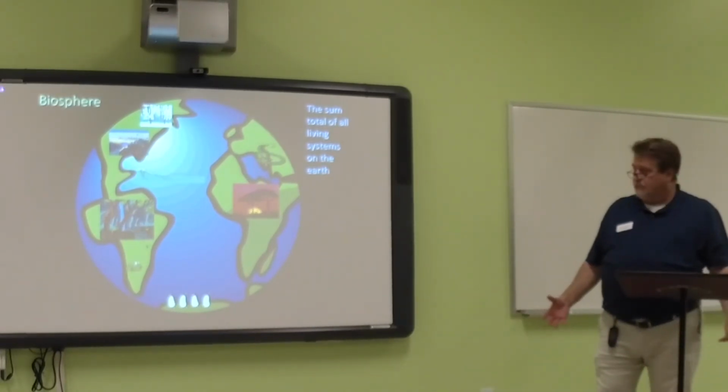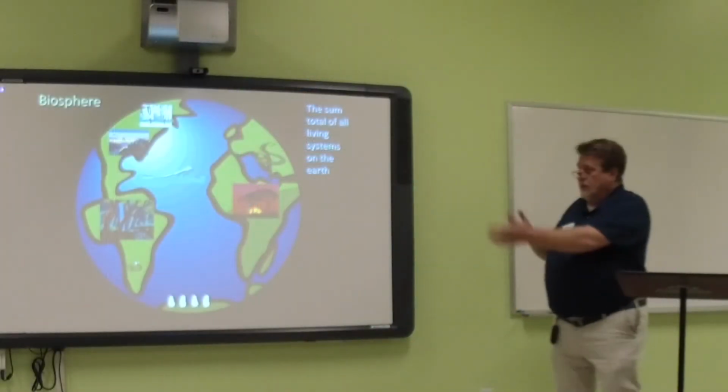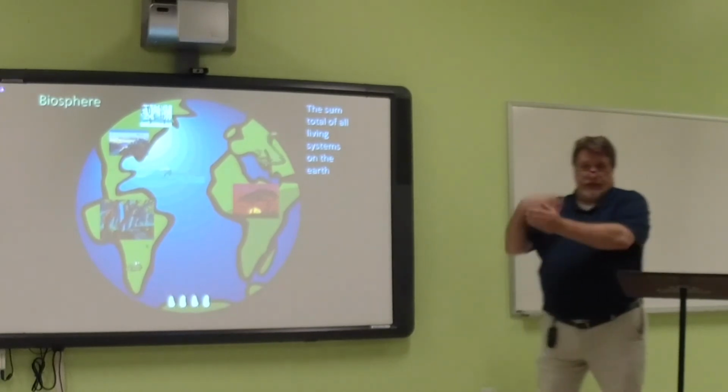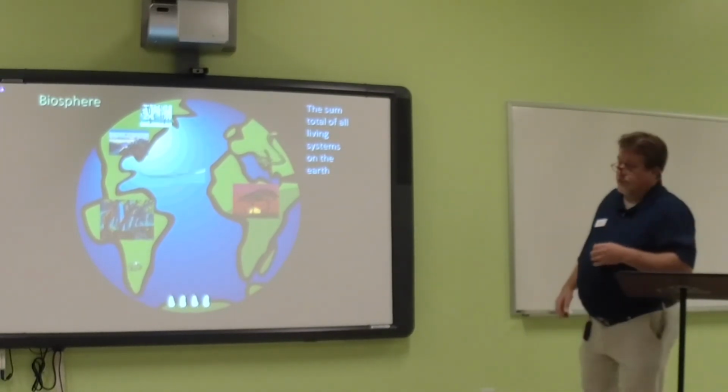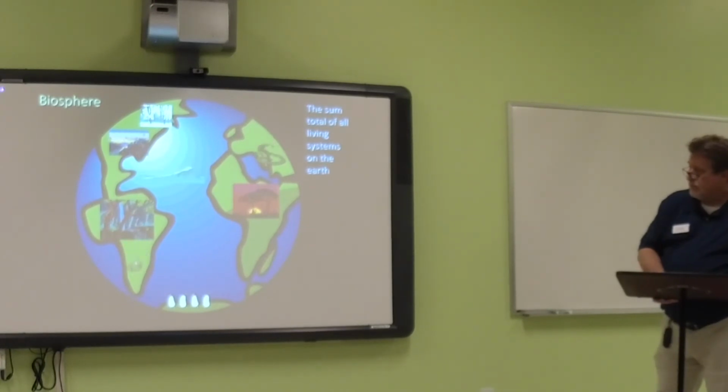The biosphere. Try as we might, look as we will, so far we haven't found living systems outside of our own planet. That doesn't mean they're not out there. It just means we haven't found them yet. But even if we do, there's probably going to be relatively little interaction between our biosphere and any other. Although there are those that suggest that life wouldn't have started on this planet had it not been brought in through extraterrestrial means. But that's a different way of looking at things, in my opinion.